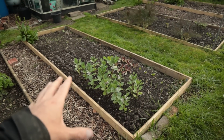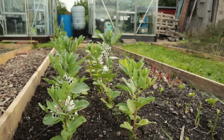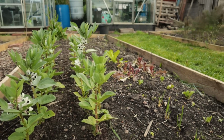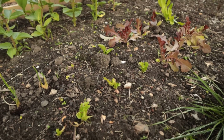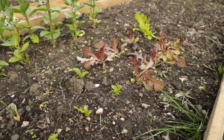I just wanted a few broad beans this year, but it's nice to see anything actually growing in one of my veg beds. Next door is not the prettiest sight. Down here we've got a lot of the very early lettuce that went out and didn't survive. It's somehow hanging on for dear life.